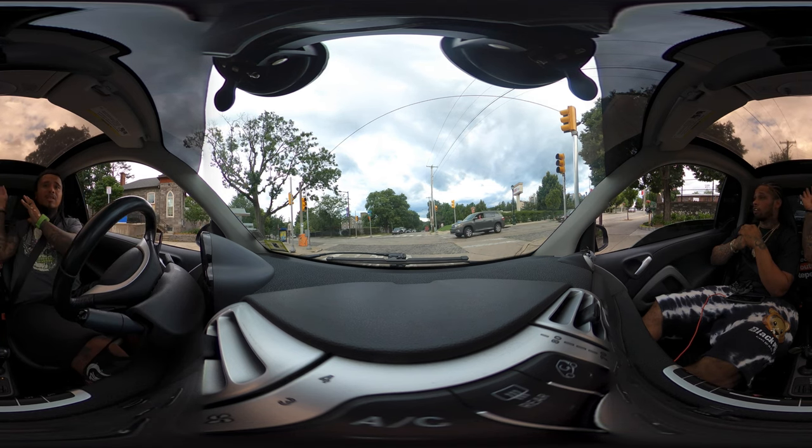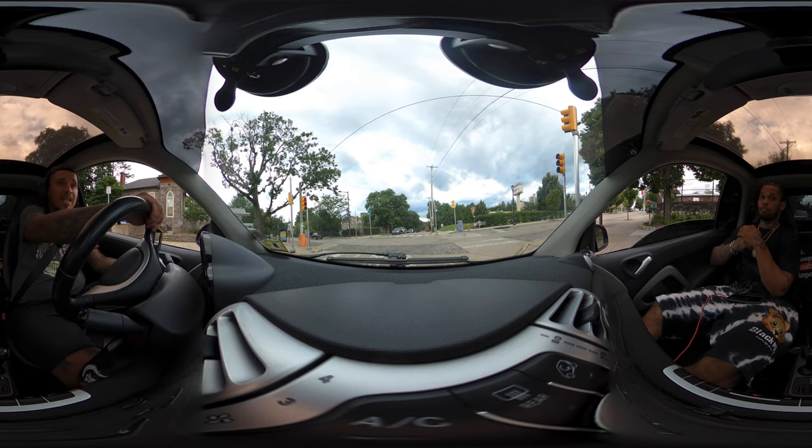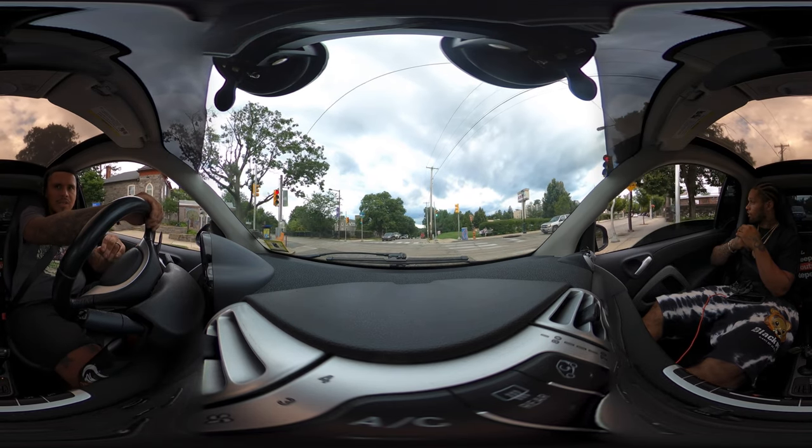Remember, we still got a whole other little strip of Mount Airy over here. We still got a whole other area of Mount Airy over there. But we're just gonna cross over and see what it looks like.